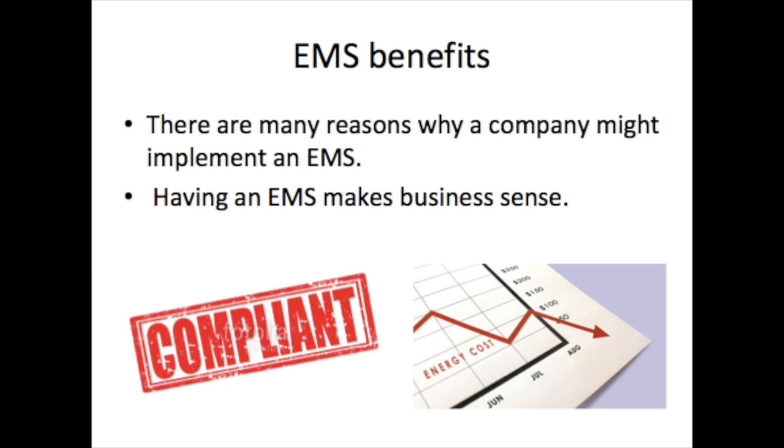As previously mentioned, the EMS process is designed to help businesses identify their environmental impacts and mitigate them. There are many reasons, besides concern for the environment, why a company might implement an EMS. Having an EMS makes business sense. By ensuring the business is compliant with the local environmental laws and regulations, costs are saved through not having to pay fines or having to upgrade a lot of equipment at once as a result of a negative government audit. Costs are also saved through utility efficiencies identified in the EMS.